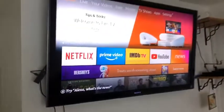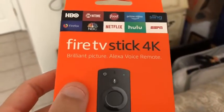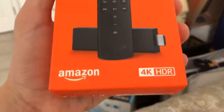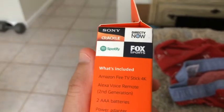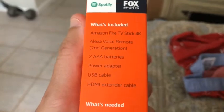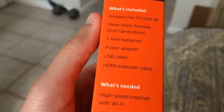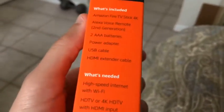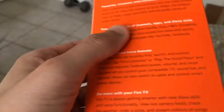This one works great. It's brand new, and here's the original box itself. It says Fire TV Stick 4K, Brilliant Picture, Alexa Voice Remote. We did a video on the Amazon Echo Dot that has the built-in Alexa. This is a 4K HDR Amazon sign. It's got Sony Crackle, DirecTV Now, Spotify, Spock Sports. It's got the Fire TV Stick 4K, Alexa Voice Remote second generation, two AAA batteries, power adapter, USB cable, and of course the HDMI extender cable. It needs high-speed internet with Wi-Fi, and an HDTV or 4K HDTV with HDMI output.